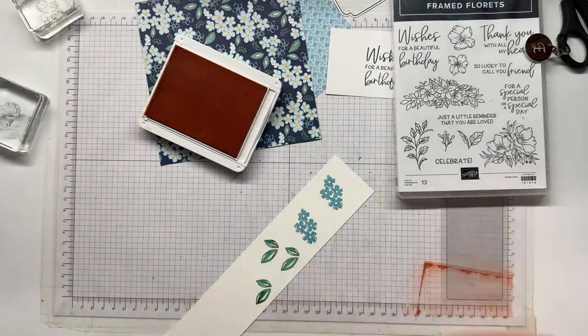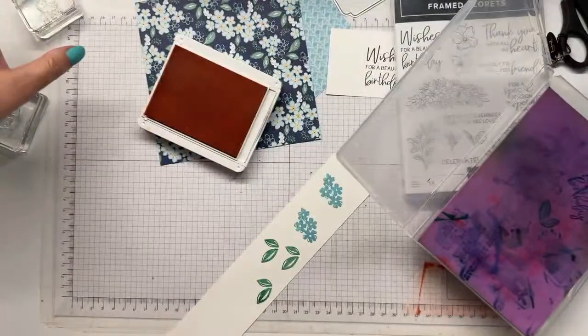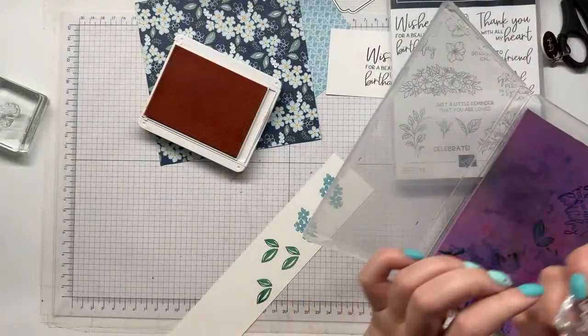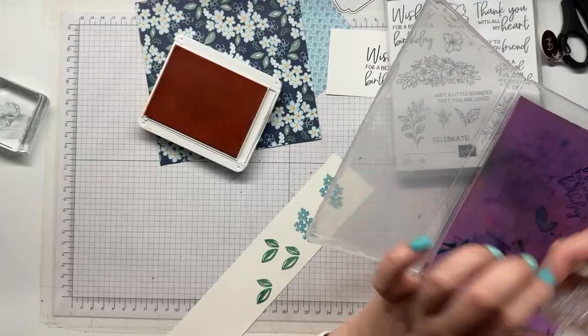That was special. I'm going to bring back in my chamois and clean my block because that rolled all the way through the ink pad there. Geez, I'm special today.